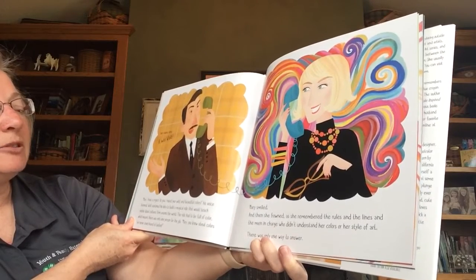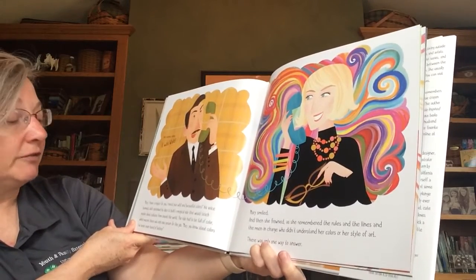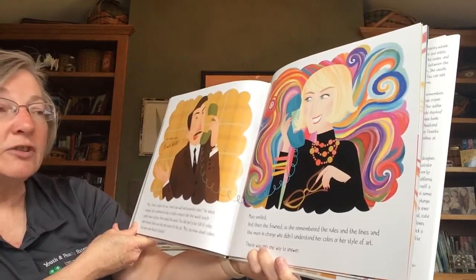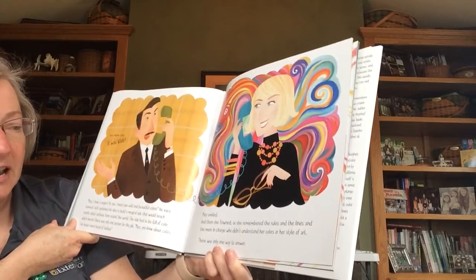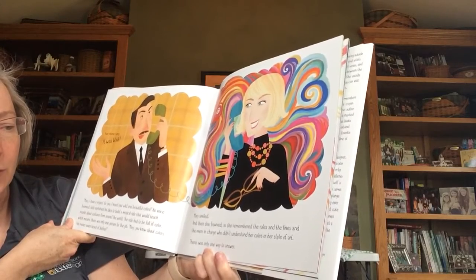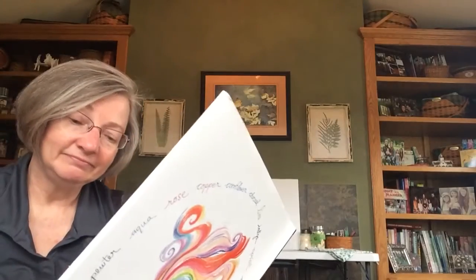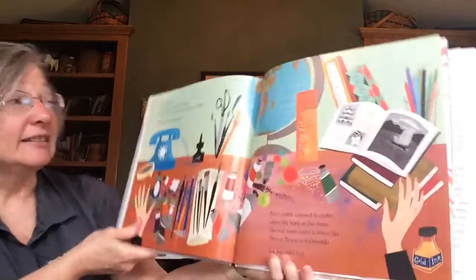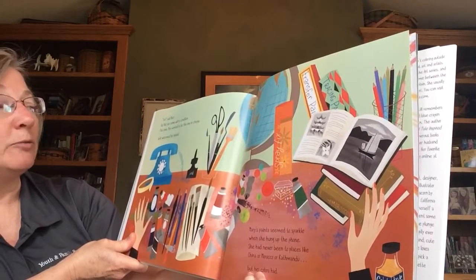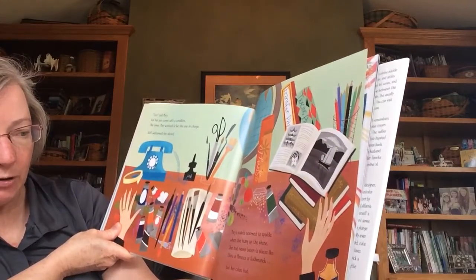Walt explained his idea to build a magical ride that would teach people about cultures from around the world. The ride had to be full of color, which meant there was only one person for the job. "Mary, you know about colors I've never even heard of before." Mary smiled, and then she frowned as she remembered the rules and the lines and the men in charge who didn't understand her colors or her style of art. There was only one way to answer. "Yes," said Mary, but her yes came with a condition. This time, Mary wanted to be the one in charge. Walt welcomed her aboard.